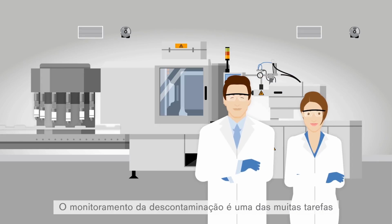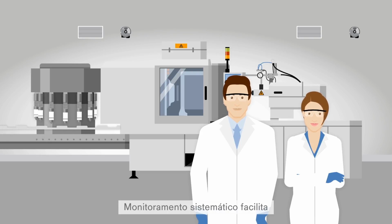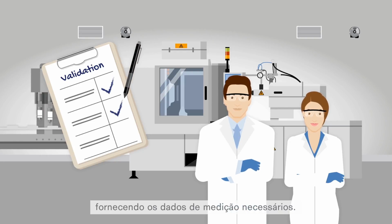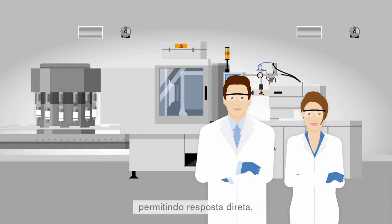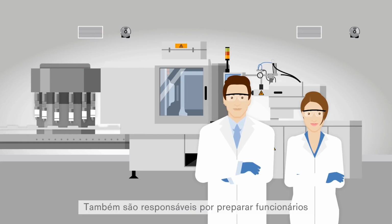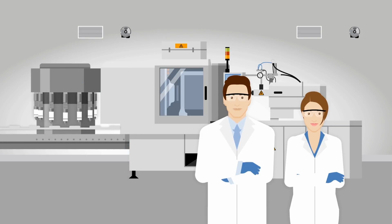The monitoring of decontamination is just one of the many tasks of the production manager and safety engineer. Systematic monitoring can help facilitate the necessary validation of this process by providing the required measurement data. Moreover, targeted monitoring can reveal potential incidents immediately, enabling a direct response, and hence avoiding work stoppages or costly production downtimes. They are also tasked with specifically preparing employees for potentially dangerous situations and providing the appropriate personal protective equipment.